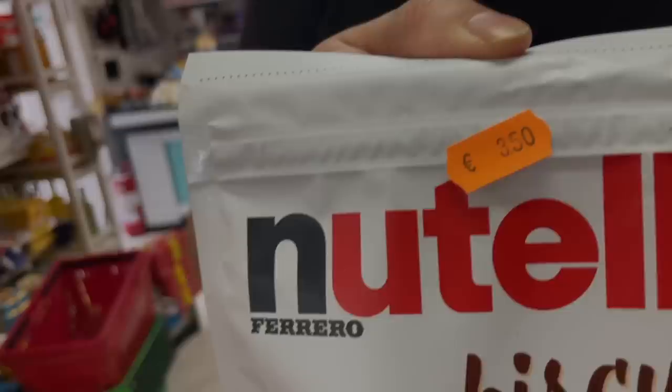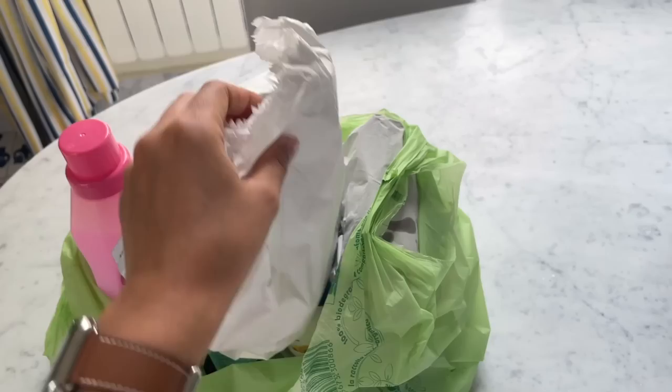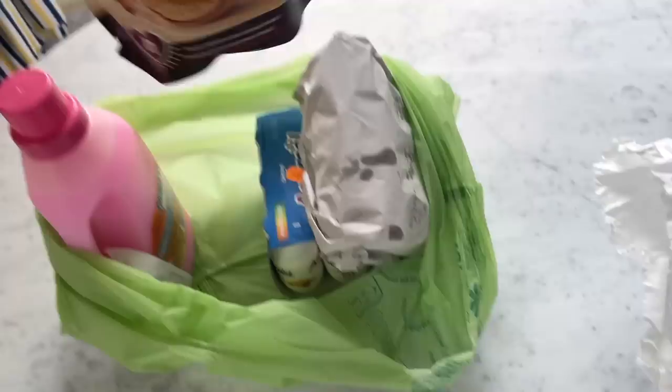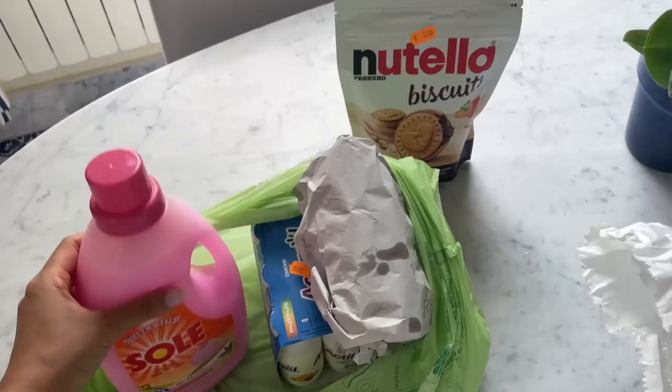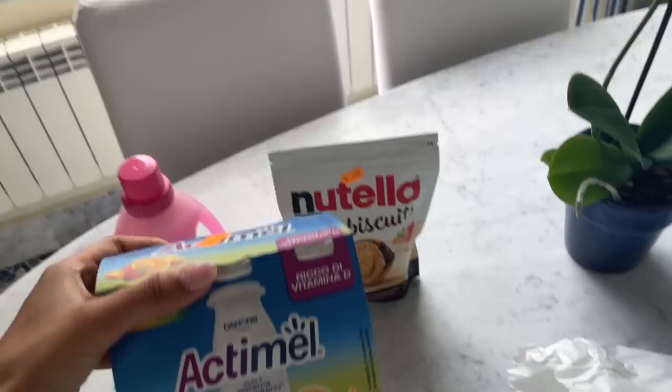This is our grocery shopping haul. Since we're staying at a service department, it's really nice that we can do a variety of things. We're not so restricted. Oh my goodness, the lady at that grocery store, she's so sweet. So loved that. So we got breakfast for tomorrow, which is brioche and true croissant. And then this is the snack that hubby found. He just loves Nutella. So we went to actually grab the washing detergent. So we grabbed that. And I always need to have some sort of probiotic or yogurt in the morning.